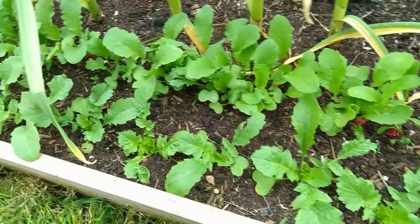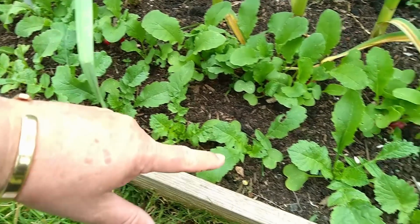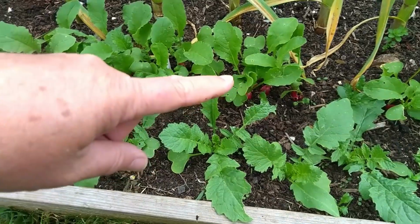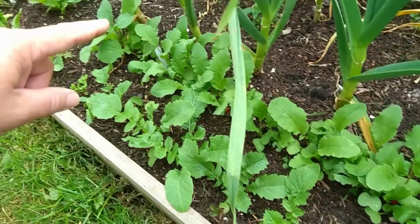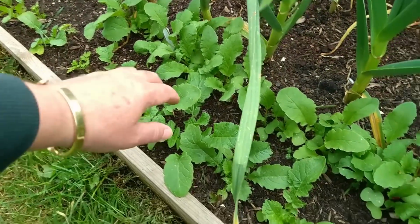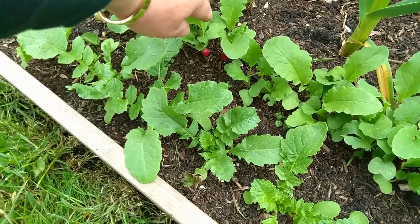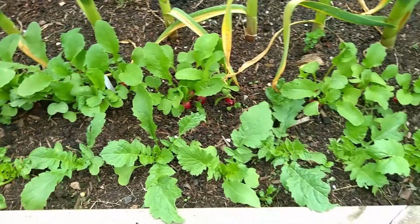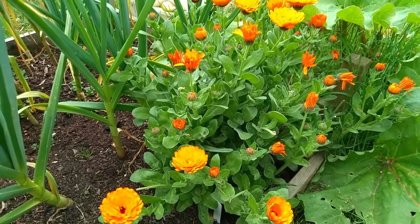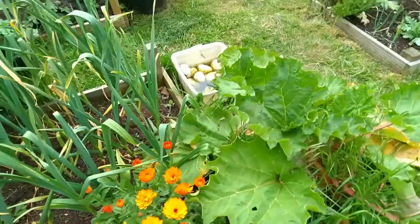So at the front, this is mouli, which is long white radish. This is 18 days, French breakfast, and then a crunchy mix at the end. You can see there was some poor germination there. But you know what? Yeah, these are all bulking up. Can you get in there? Yay! Thank you, Jane. Thank you, Clarice. Look at that. Isn't that lovely? Right, moving on.